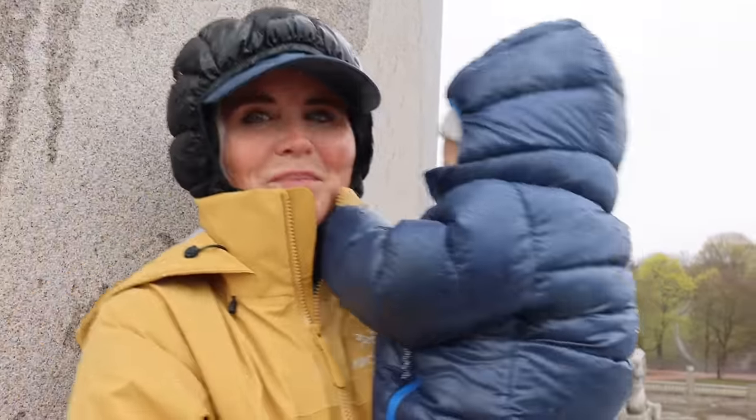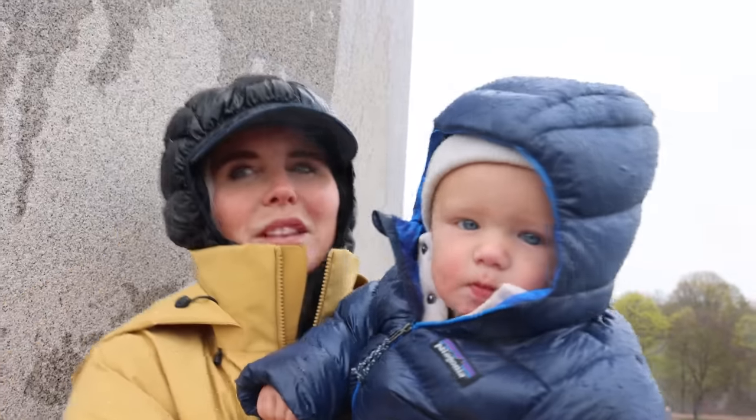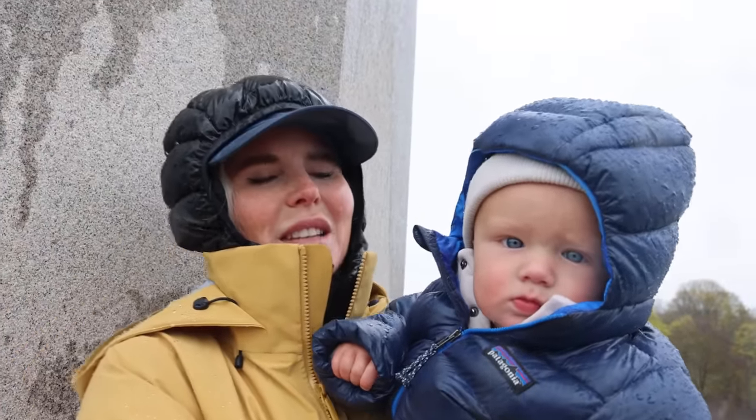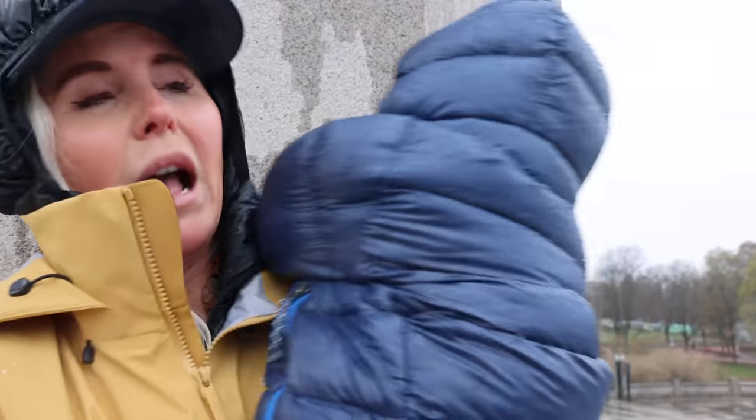It's freezing. My lens is all wet. Remember how we have this cool stroller with a rain cover on it, and then you're like, oh, we don't need that. We don't need to bring that. It's raining. It would be nice to have it right now. Penn is very intrigued by naked people right now, so this statue is perfect for him. Naked babies everywhere.